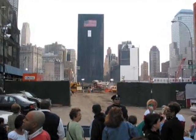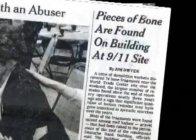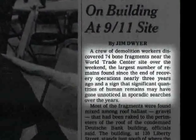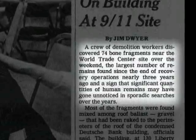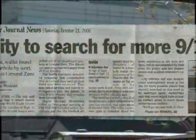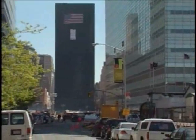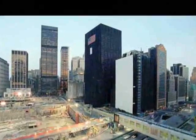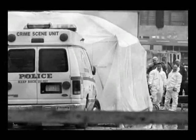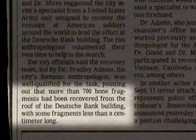In April 2006, New Yorkers were distressed to learn that bone fragments, human remains from 9/11, had been found on the roof of the nearby Deutsche Bank building. How in God's name did those fragments get there? It surprised me that there was still bone fragments or human remains that had not been discovered. How is it possible that after 5 years they're finally looking on the rooftops of the Deutsche building? I mean, that's crazy. And bone fragments less than a centimeter long. How could they be so small?